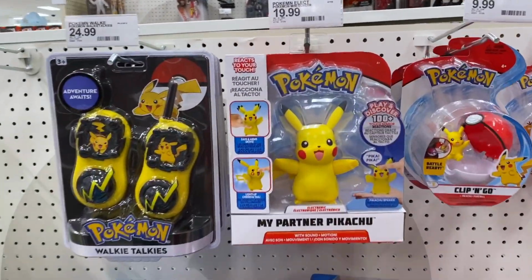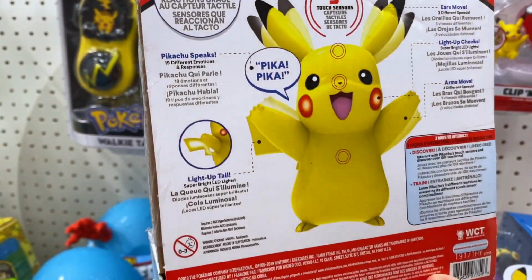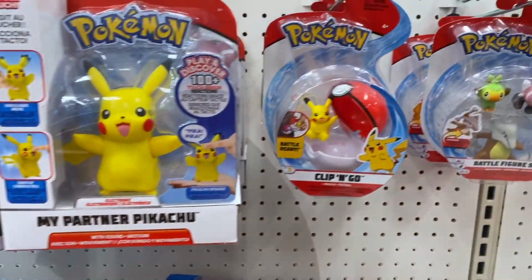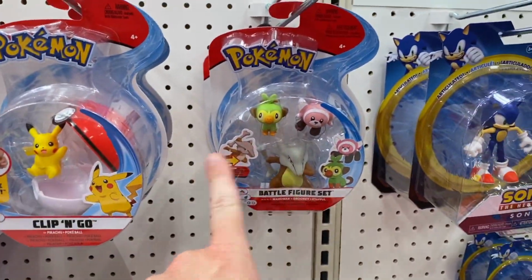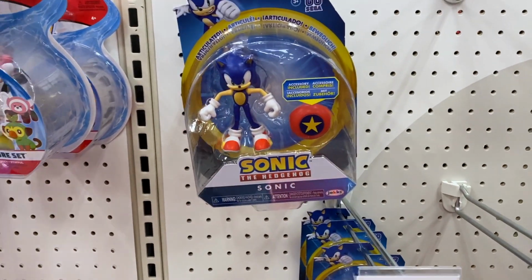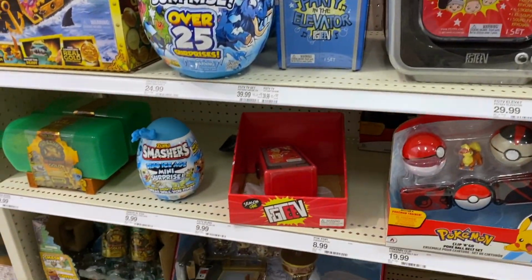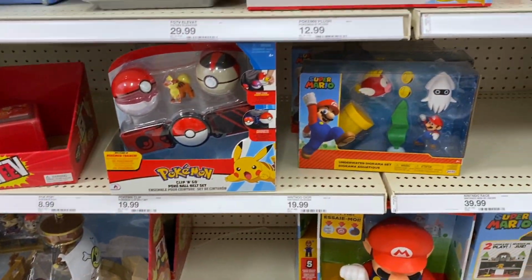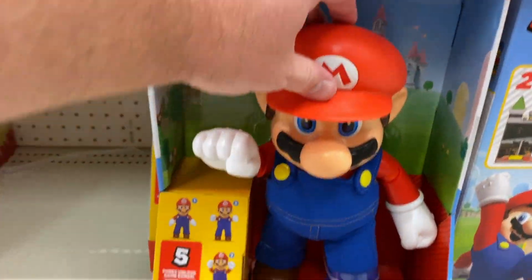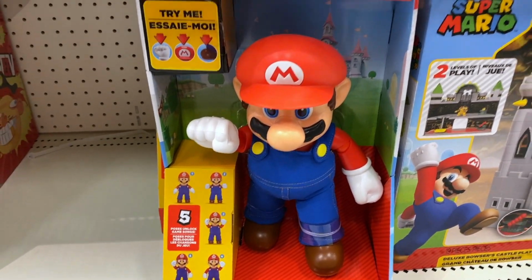Got some Pokemon stuff here. So who's making that? Wicked Cool Toys. Those are kind of cool there. Battle figure sets, I love this. I'm gonna buy that guy at some point, I got a pretty good feeling. We got the Mario stuff. We saw this last time. This is pretty cool right here. It's like a 12-inch Mario. It's pretty cool.